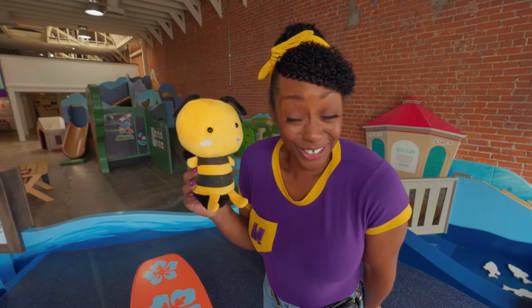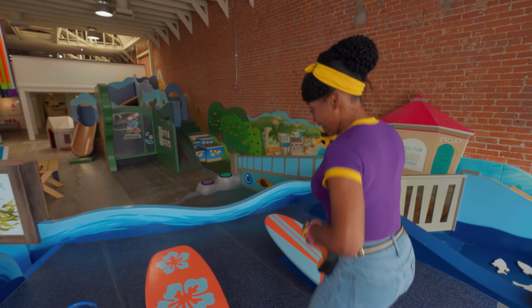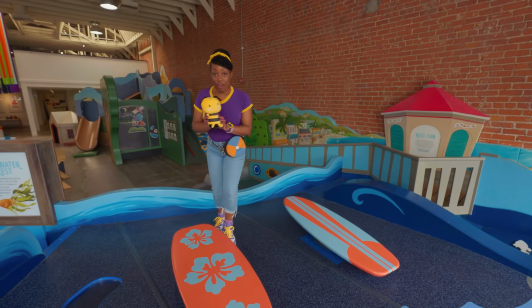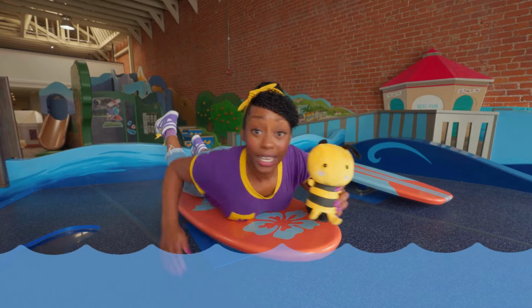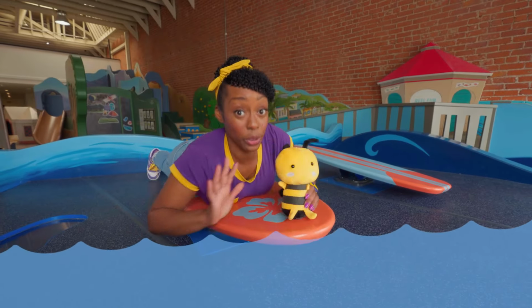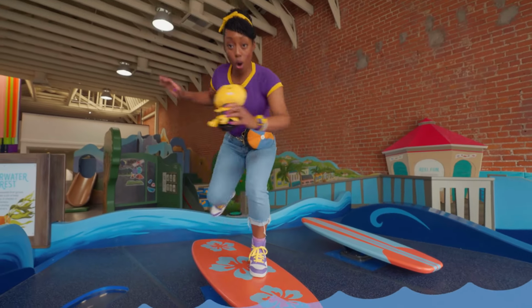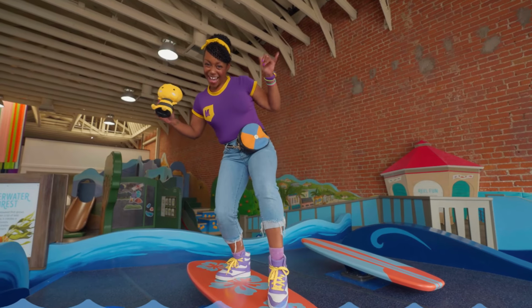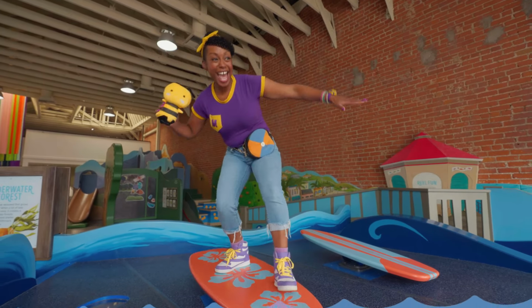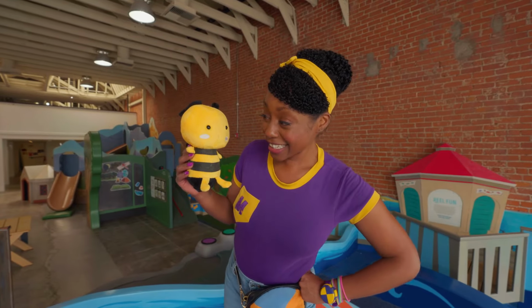Learn how to surf? Okay, I'll teach you how. First you want to swim out, paddle out deep into the ocean. And then when you feel the ocean push you forward, you want to hop up on your board, whoa, and balance and ride the wave. Hang ten.